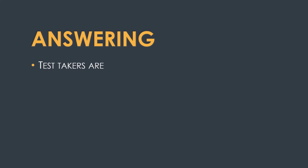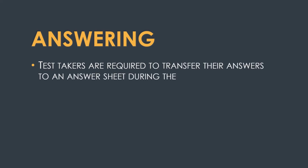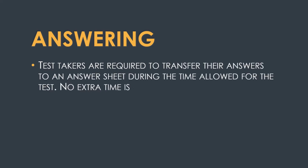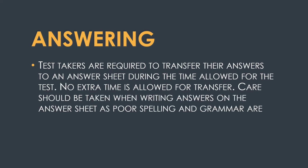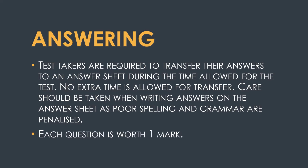Test takers are required to transfer their answers to an answer sheet during the time allowed for the test. No extra time is allowed for transfer. Care should be taken when writing answers on the answer sheet, as poor spelling and grammar are penalized. Each question is worth 1 mark.